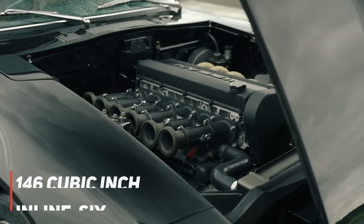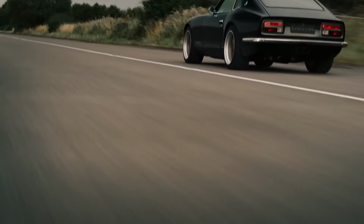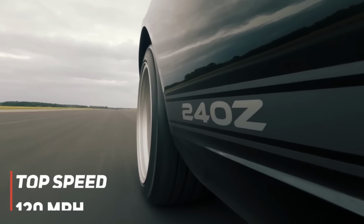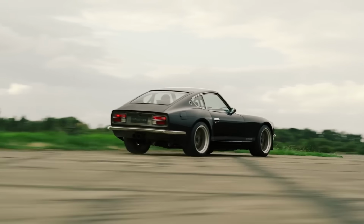A 146 cubic inch inline-6 produced 175 horsepower, pushing the 240Z from 0 to 60 in just 8 seconds, quarter mile in 17.5 seconds, top speed of 120 miles per hour. Impressive numbers, but the real story was how it delivered that performance.